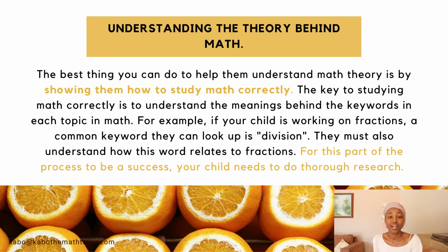So let's say your child has started a new topic in class. Now, to understand the theory behind this new topic, your child needs to understand what all the math keywords of that topic mean. For example, let's say your child has started working on fractions. Your child now needs to sit down and figure out the meaning of the word fraction. They also need to figure out the meaning of the word division and any other keyword that is related to the topic fractions. Even if it's a word that they think they understand, they need to find all the keywords that they will be working with in fractions and then get the meanings behind those keywords.